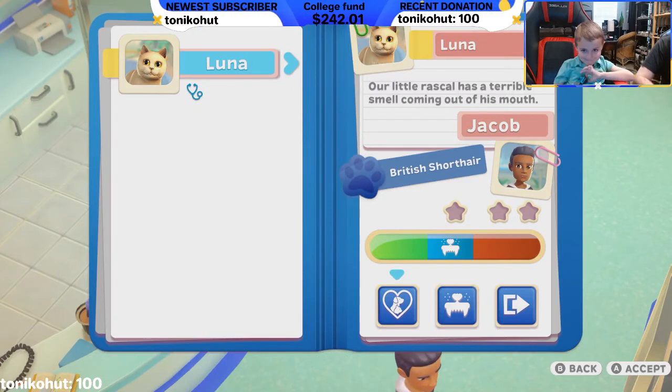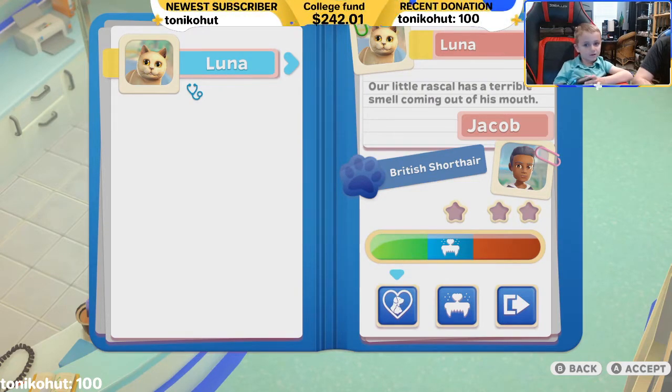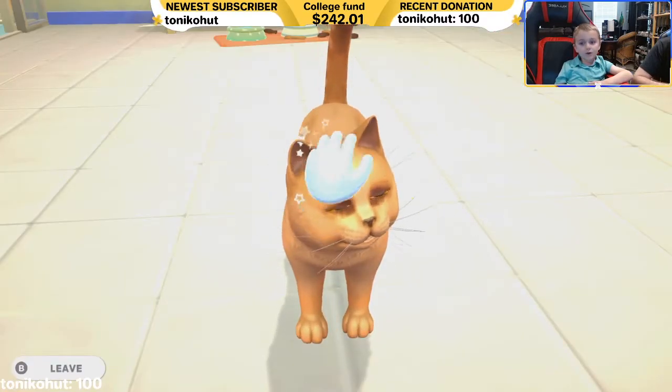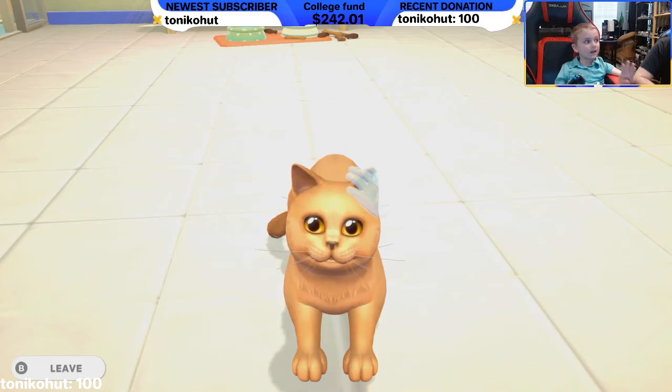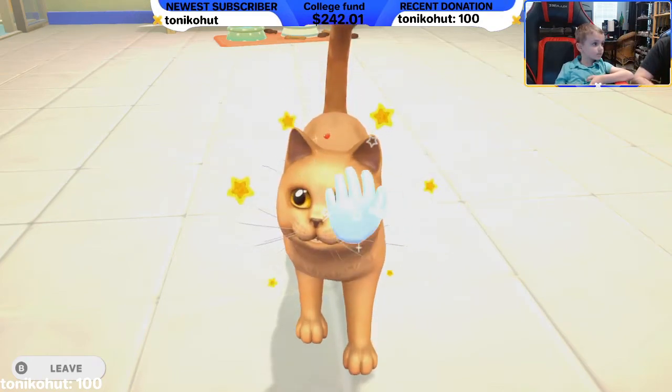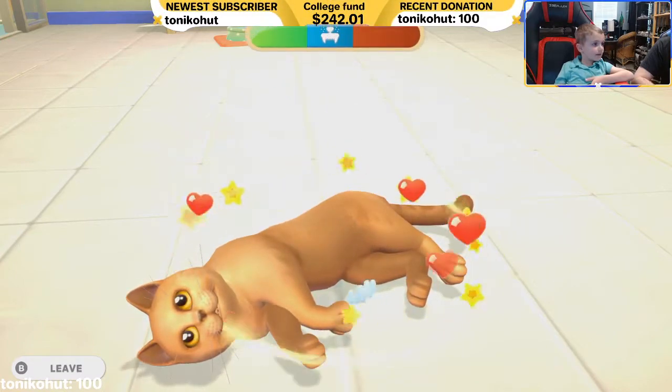Getting checked in. Okay, we got Luna here with a bad smell in their mouth. Okay. What is this kind of cat? It's a British short hair. I think he's the first British short hair we've seen. Wait, I think we get to see every kind of dog and cat. Maybe. We'll have to see. I'm interested to see what other breeds they got in here.